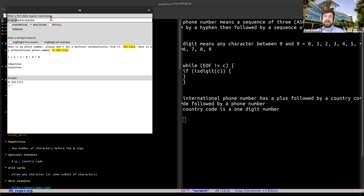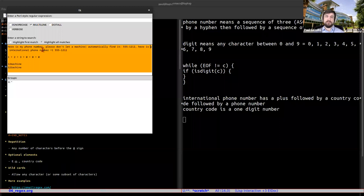So somebody asked, does the parentheses or the pipe make it optional? It's really the pipe. It's the pipe that makes it optional. The parentheses are just there to enforce order of operations. So let's look at a simpler example where we don't have all this phone number stuff going on. I can't highlight down here.